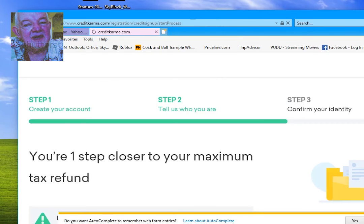Alright. Do you want autocomplete to remember web form issues? No, you're not going to want to do that. That's how hackers take your bank account information. So we're going to go ahead and click up here.